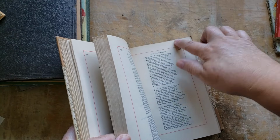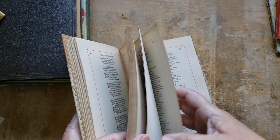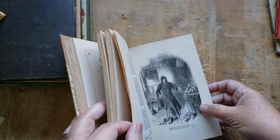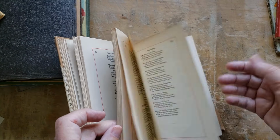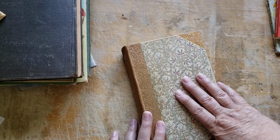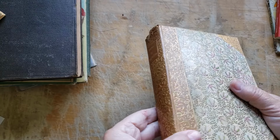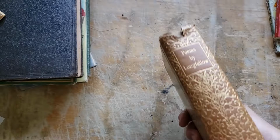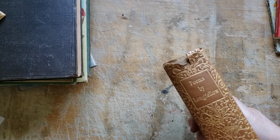I just think that's so unique, and I think that would make for interesting inserts into other journals, with that little tiny bit of red. So I ended up saying, yeah, this book is calling out to me. It wants to be a journal. It's just so pretty. And I'll have to figure out what I'm going to do with that.